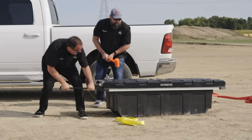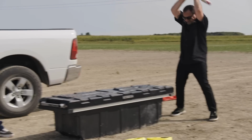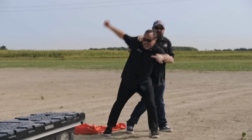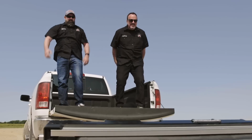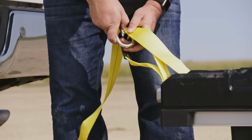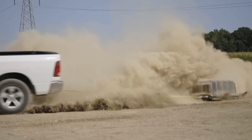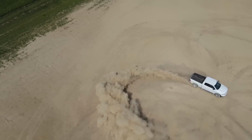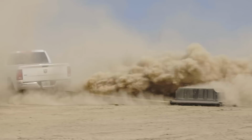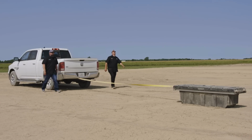Come on. This way. I'm getting into this Decked box. Come on! No, it's not working. We have to try something else. All right, I have one last idea. Oh man, it's not even destroyed. Seriously?